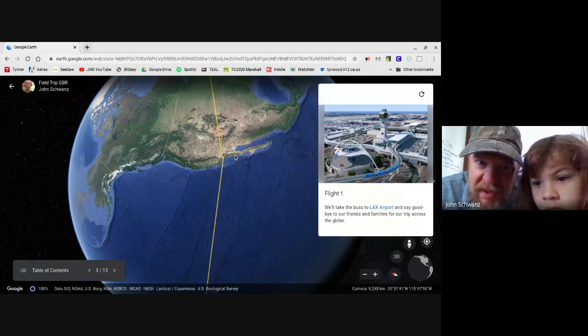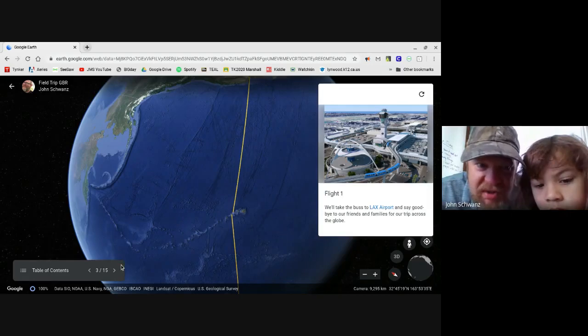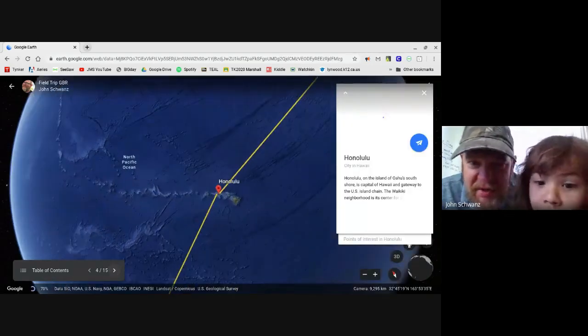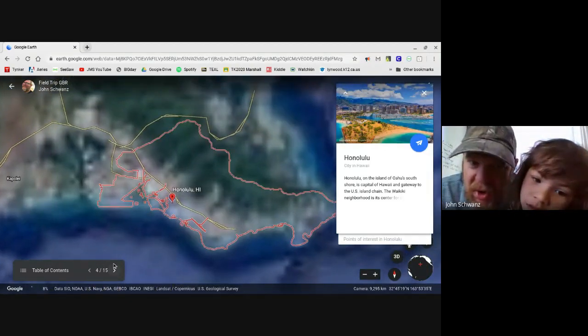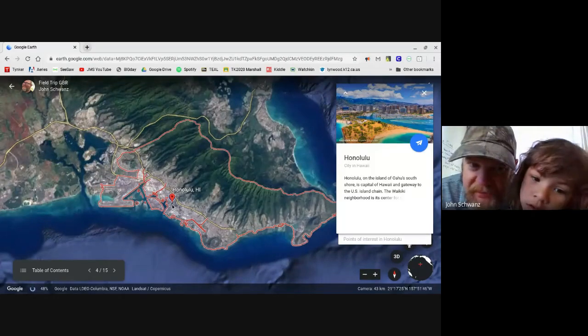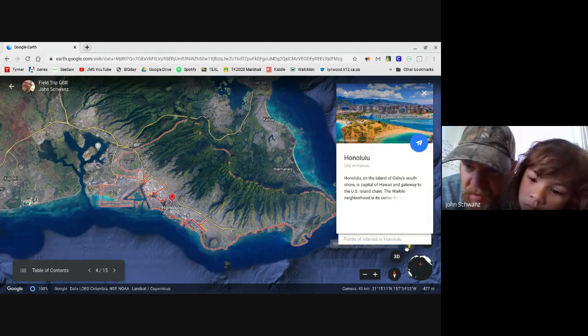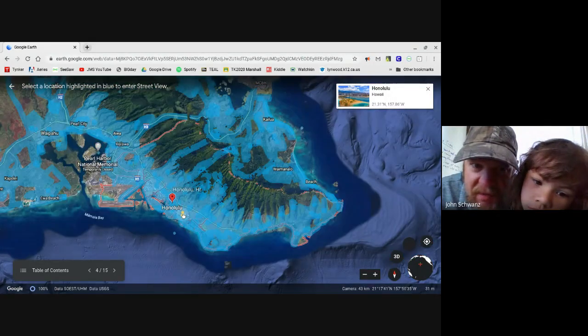And you see the yellow line right here? That's our trip. We're going to fly right across the Pacific. And we're going to stop by Hawaii. Aloha. Mele Kalikimaka. And if you wanted to explore Honolulu virtually, you can do the same thing. You can take your little Street View person. And the nice thing about Street View is you can go to all kinds of places. Let's go right down here to the waterfront.